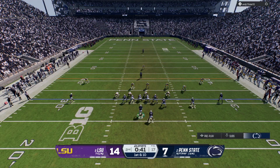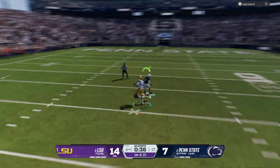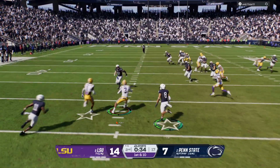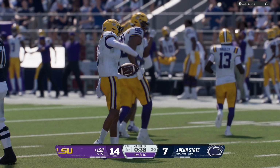Might be calling a hot route. Looking downfield, it's Allard. Fires it down the seam. And he throws his third pick of the day. His head has to be spinning. And he's wrapped up after a solid return on the pick.